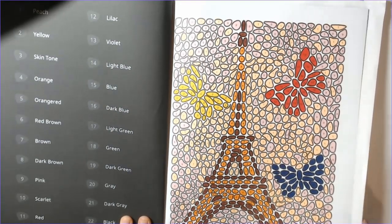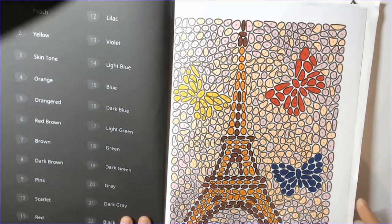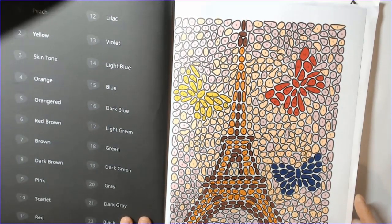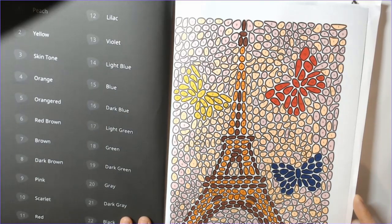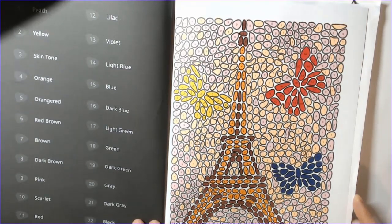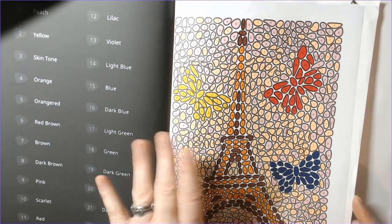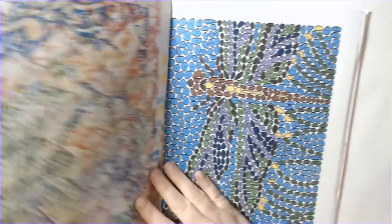Plus, I think the Wise Brent markers will be good for this as well. But I've got other markers to burn through first, so they've been sitting there a lot longer. And obviously, as colorists, we don't want to waste our money. So here's the first one. I'm assuming these are supposed to be butterflies, though at first I thought they were like fireworks. So there's that one.